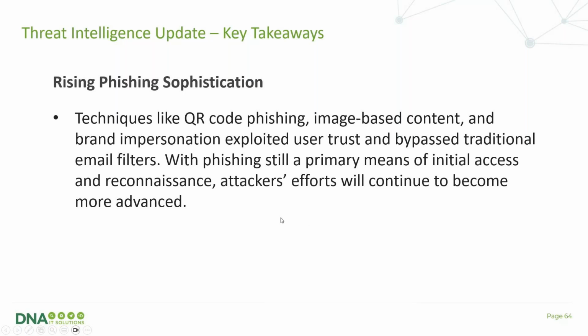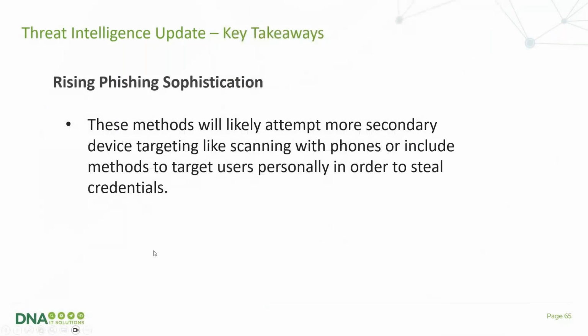That's had a bit of a surge in the last while. Image-based content, brand impersonation. We're going to see a lot of that now, and we've seen quite a growth in it in the last 12 months. And I'll show you some of the brands that are most impersonated. These methods likely attempt more secondary device targeting, scanning with phones. We have seen people scanning QR codes, innocently thinking it's a marketing promotion or whatever it is, and what they've done without realizing it is trigger a download of malware onto their phone.